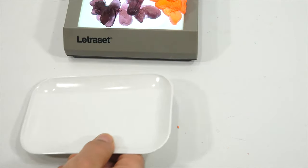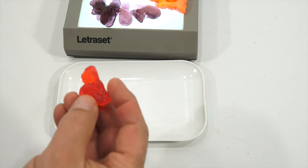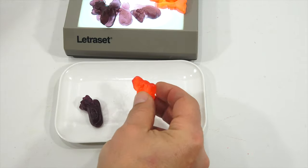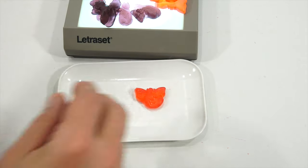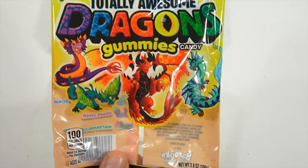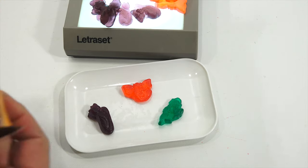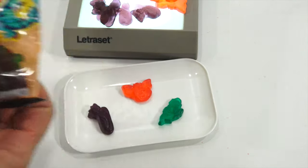Let me just show you the shapes. And then I'll show you the bag, and you can kind of make it all out when you see it. So this one here is this guy here. Well, there you are. There are the different shapes. You can see them in the gummies. Now, we don't have the green one, but I have another bag off to the side that they sent me, and it's in there.